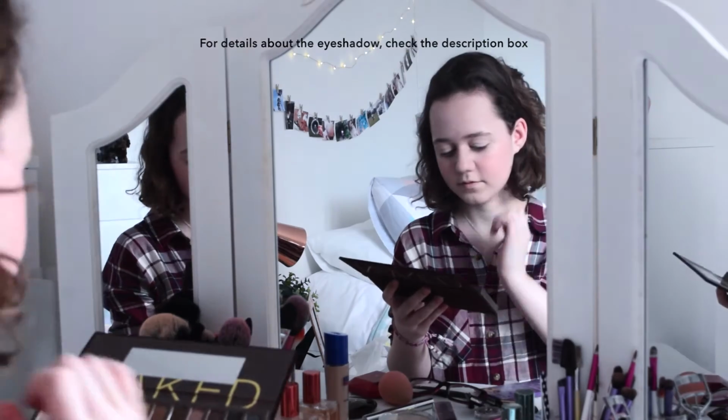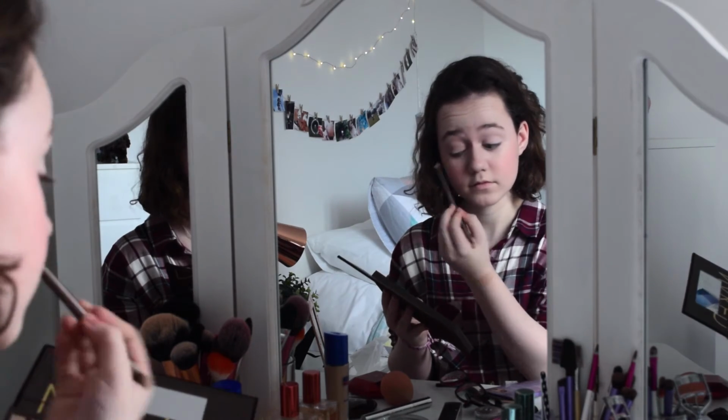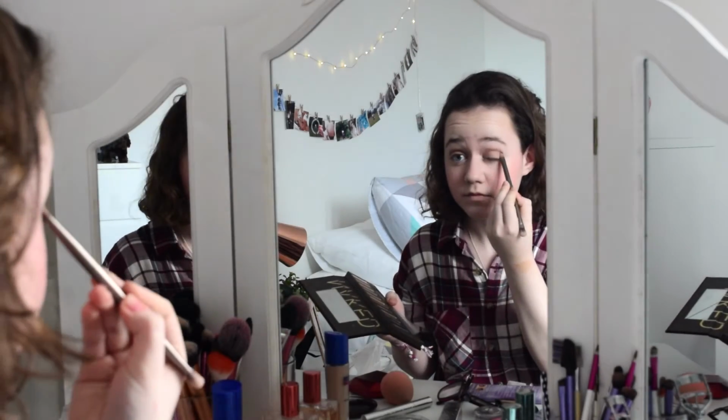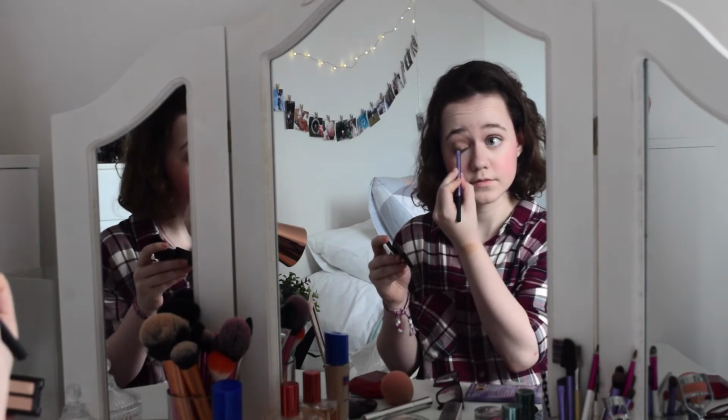But I'm using a few shades out of this, and I'm also using the Smashbox Full Exposure in, I do believe it is S3, not quite sure, just guessing, which has a shimmery gold and a sort of bronzy browny kind of colour as well. And I really love the gold in this eyeshadow, so that's sort of the main part of my look.